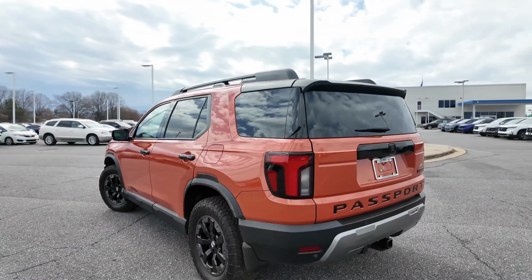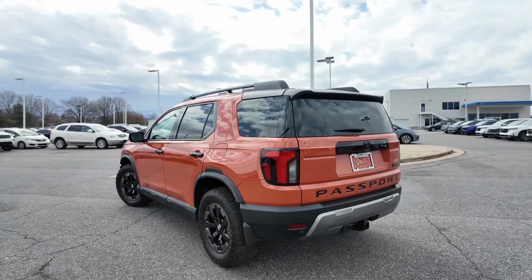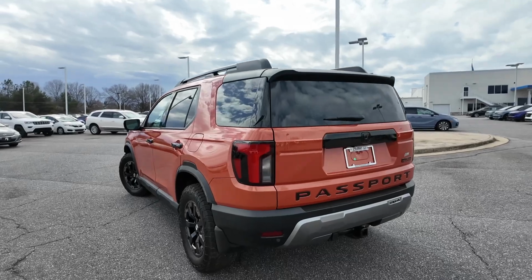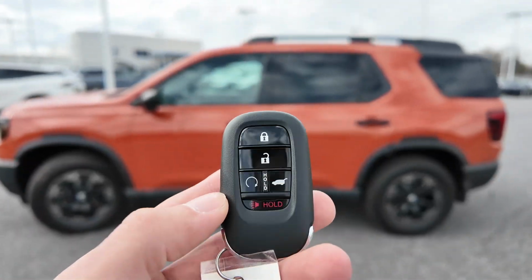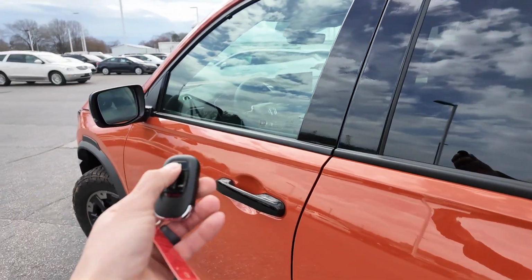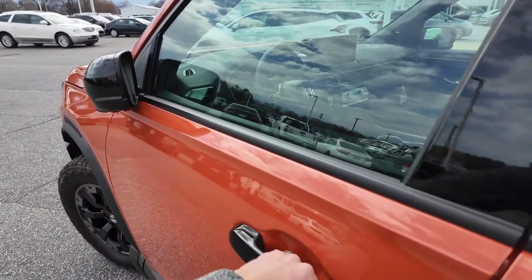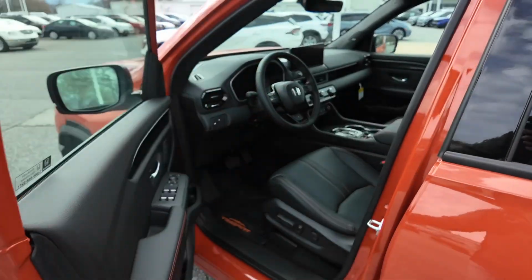I think it really does come together to give it a rugged appearance, also with a little bit of style to be fitting of its price tag. Taking a look at the key fob, we have lock, unlock, tailgate release, remote start, Honda badge on the back. Keeping it locked and the key fob in my pocket, you're gonna see power folding side mirrors. Just by grabbing the door, everything will unlock.